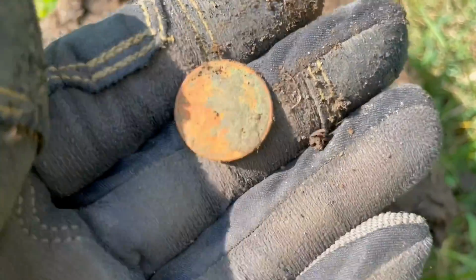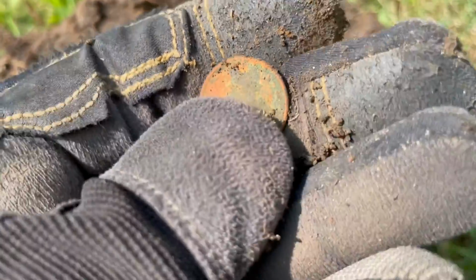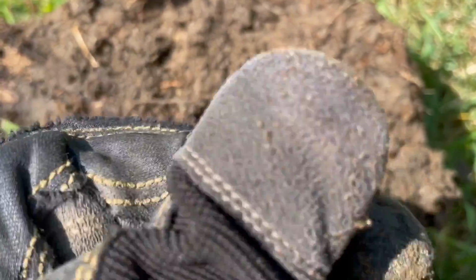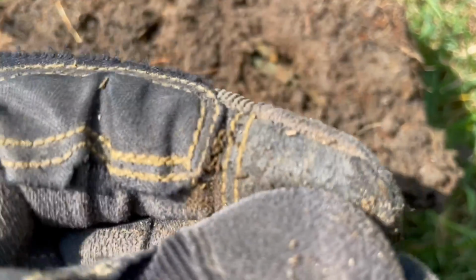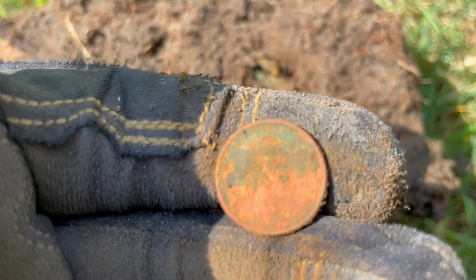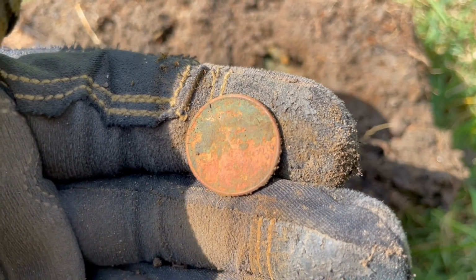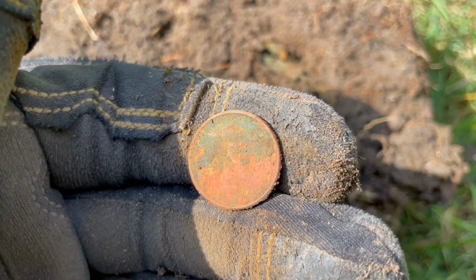All right, so I can see, looks like Lincoln's head, sort of. It's actually a little hard to tell. Yeah, it's a memorial, unfortunately, but that was super deep, so I had high hopes for it. Let's see if we can get a date off of it here. Probably in the 70s, they usually are. Yeah, 76, something like that. All right, we'll get on to the next. Hopefully we can find something else. We only got a little bit more time here.